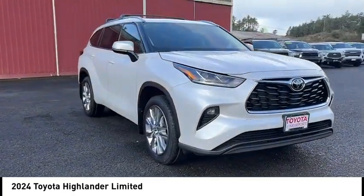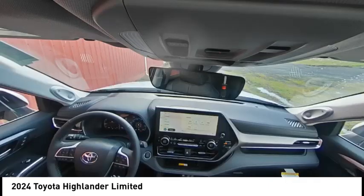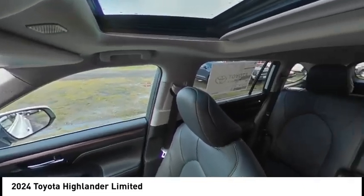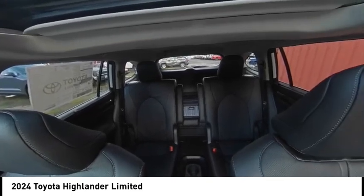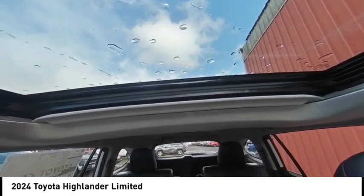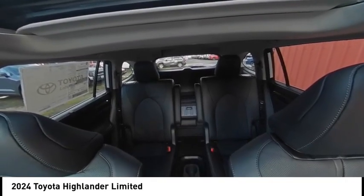This vehicle has less than 100 miles. Here are some of this vehicle's great options: tire pressure monitor, turbocharged, blind spot monitor, chrome wheels, all-wheel drive, heated mirrors, rear spoiler, remote engine start, power lift gate, brake assist.